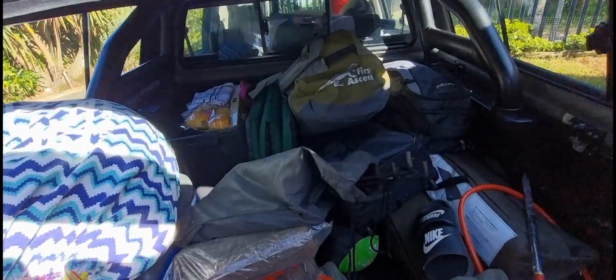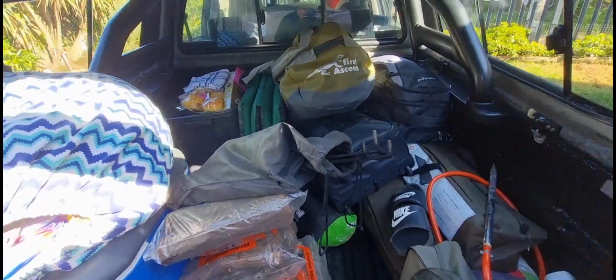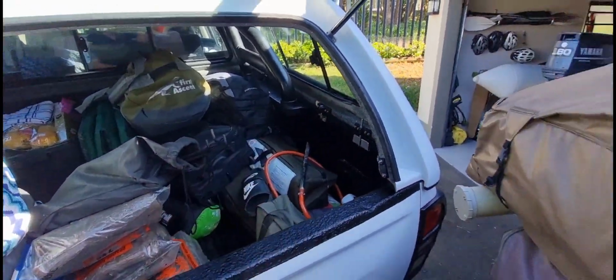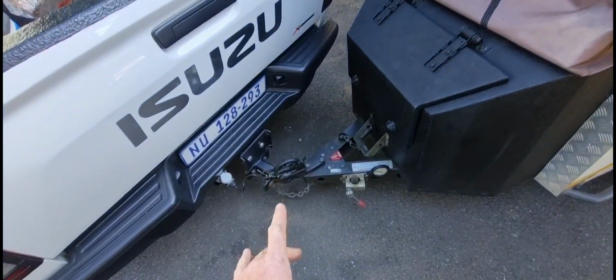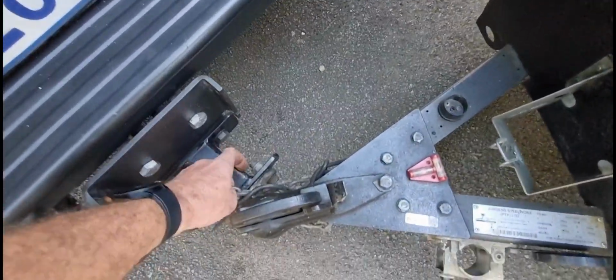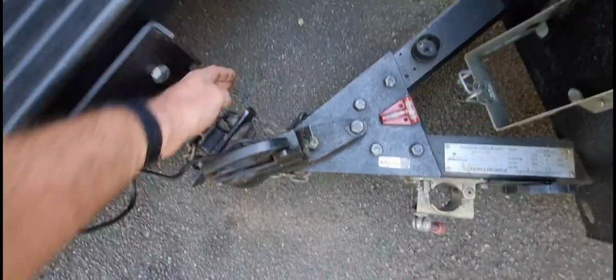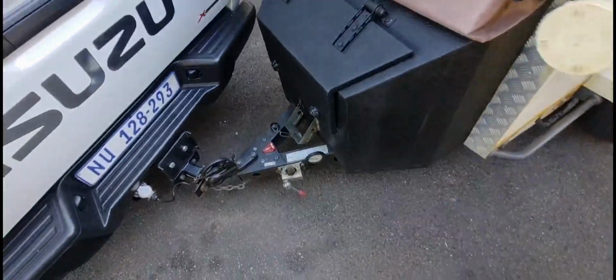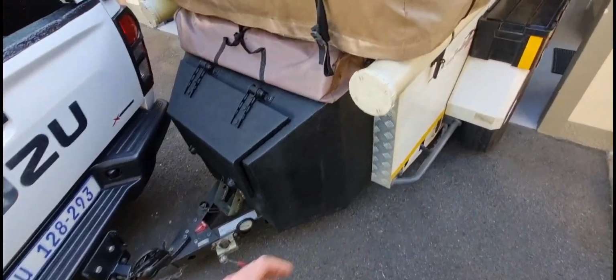Rightio, so we're all packed. Food, the wood, the fireplace, clothes, fridge, everything good. Got the trailer hooked up. Check that the cable's on properly. Always important to make sure that your trailer is properly secured. Everything's where it's supposed to be.